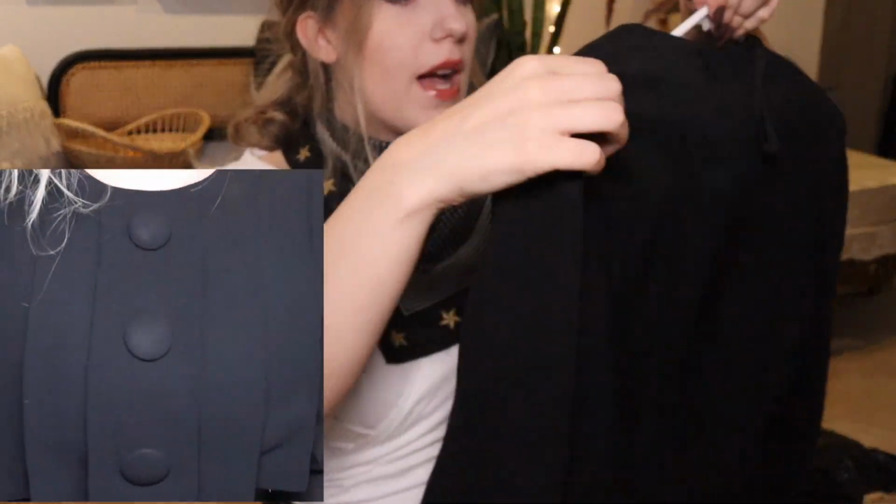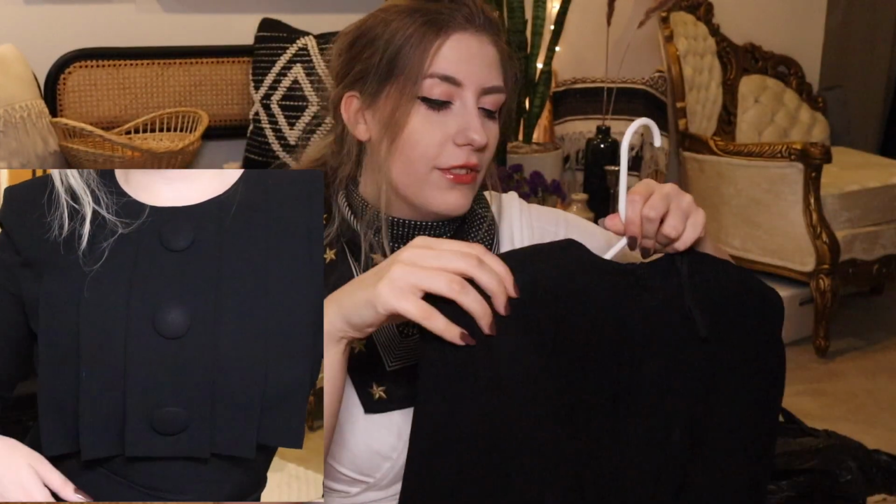It's got these dramatic shoulder pads, which I love. If you've been on this channel, you know I love me a good shoulder pad. There are very few things I end up taking the shoulder pads out of, so you know I love a good shoulder pad. This next one might have dog hair on it, but I do apologize.